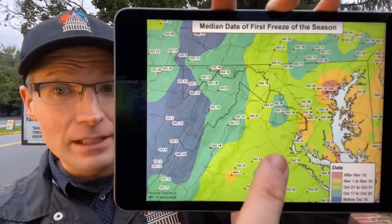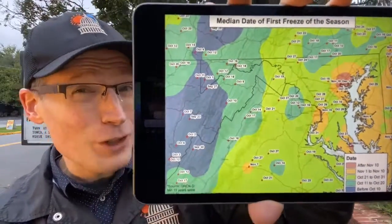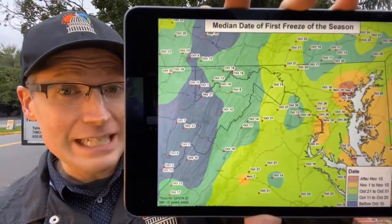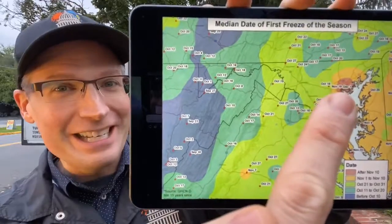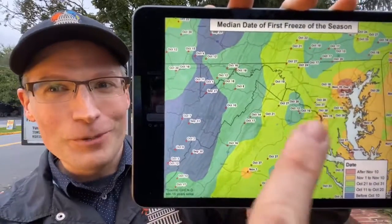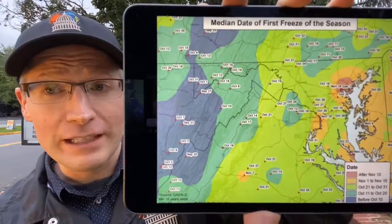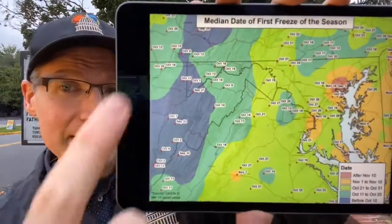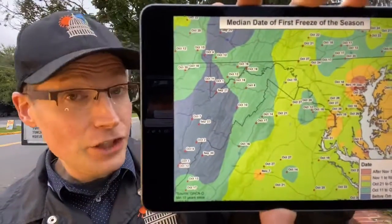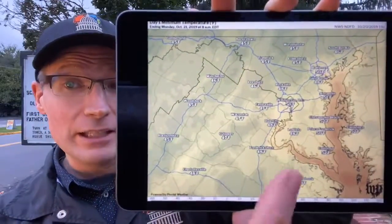First frost map here. I've seen a couple spots here around Woodstock, again, a few days later than average median first freeze dates. And look at that. Here's the warm spot in December 1st for Baltimore. And we can expect to maybe downtown stay above freezing for overnight lows until mid-November or so. But generally, from what I've seen, we're running a few days this year later than average for our first frost and freezes. Now, let's go to the short-term forecast.